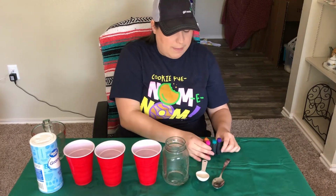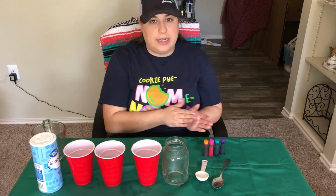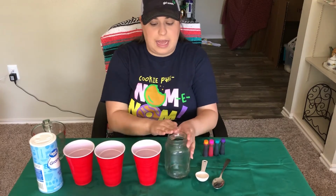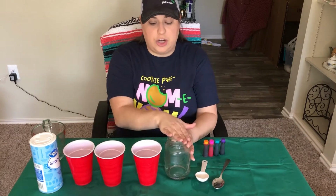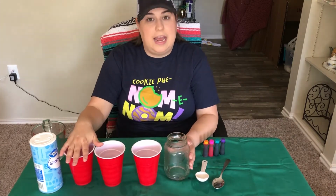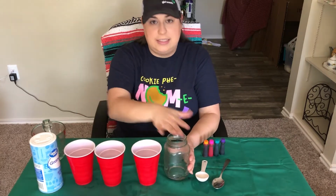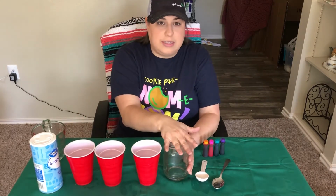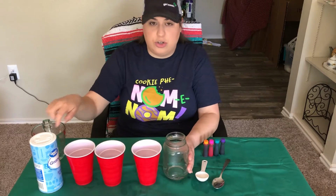So my bottom color, we're gonna go darkest to light. So the bottom layer is gonna be starting at our clear glass and we're gonna go up. So it's gonna be darkest to lightest. And the same thing, it's gonna be densest to least dense, okay? So the bottom one is gonna be our darker color and it's gonna have more sugar.